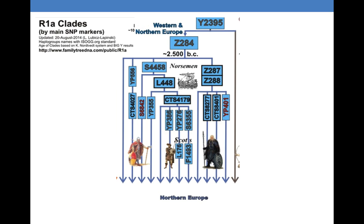Here is L448. This is also quite a well-known branch, and they put Scots down here. It's not all Scottish at all. There are many people in Scandinavia and other parts of Europe in this branch, but a lot of research was done on Scottish people from the west of Scotland, where this was found to be quite common. And this now has a sister branch, which is this YP355 I've been talking about. This was discovered a year ago, and the group working with me have this as their own branch marker.